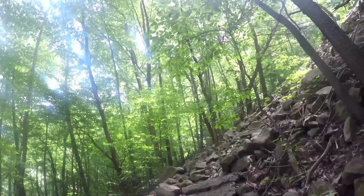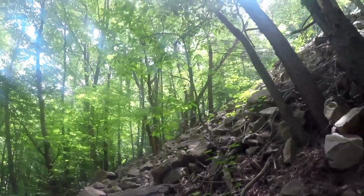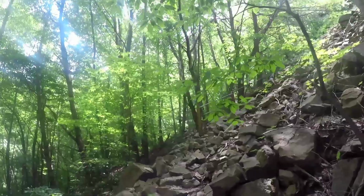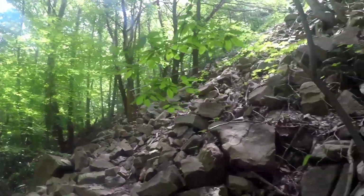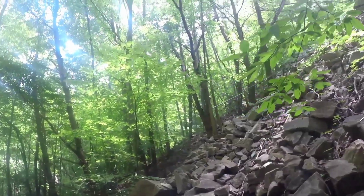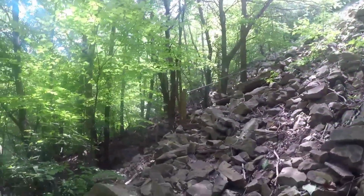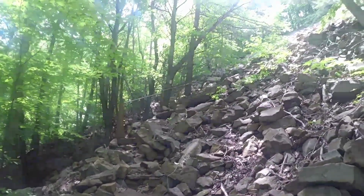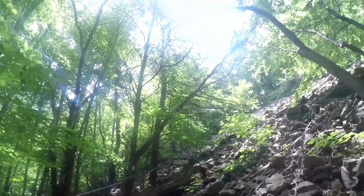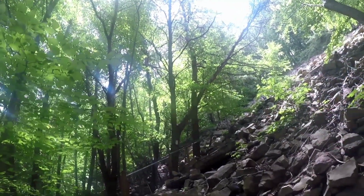Okay. See how rocky it is. Let me take a look at this. I've got to be careful, because you don't want to step on something you don't need to be stepping on. There. And that's the trail, you guys. Right in there is the trail.